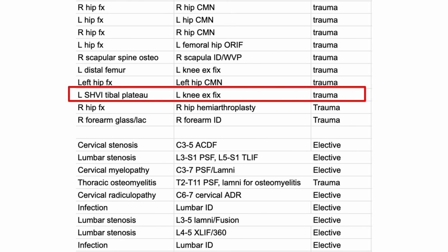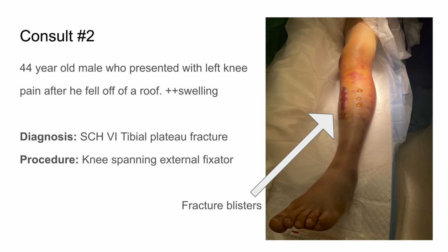The next patient consult that I got was a gentleman who fell from a roof. He came in with a really swollen leg. His leg was 2 to 3 times the size of the leg on the other side. And he had what are called fracture blisters. These are these little blisters here, and they pop up because of the swelling. We don't do anything about this, but I find it funny that it freaks a lot of people out when they see all of these blisters on the leg here. But those blisters just mean that there's a lot of swelling.